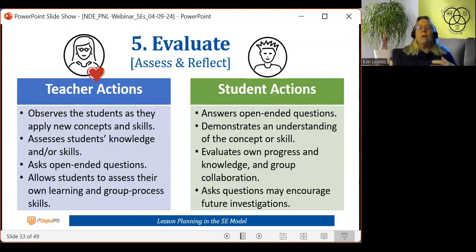Right? And having them evaluate not only themselves, but also their group work and their peers, which again goes back to the Portrait of a Nevada Learner, where we're evaluating: how did we communicate? How did we connect? What were my leadership skills? We can do small rubrics like that at any given time so that they're assessing not only their understanding, but also the skills that we want them to have in the Portrait of a Nevada Learner.